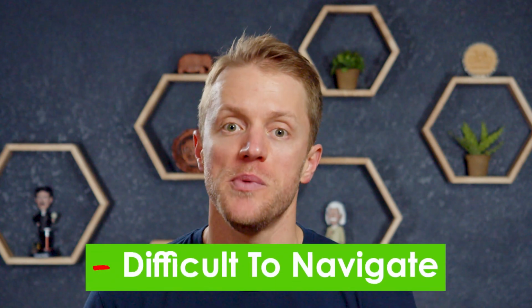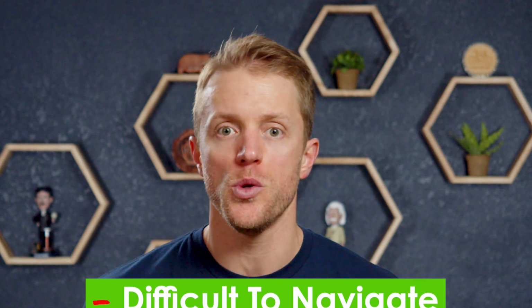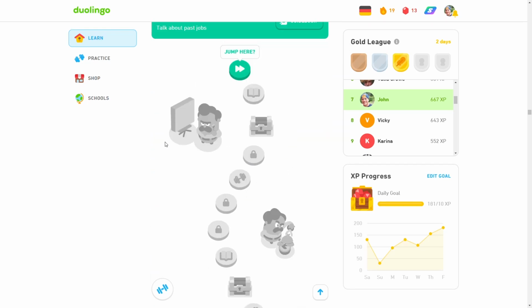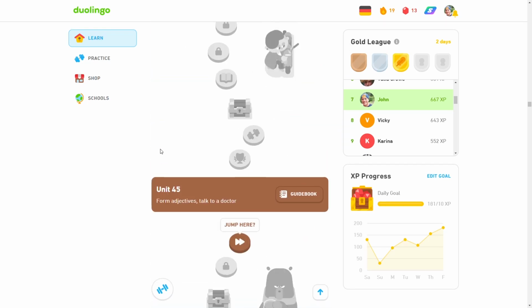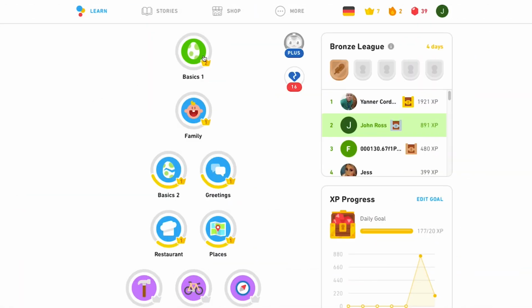The biggest downfall of this update in my eyes is how difficult it has become to navigate through this course. If you want to go forward or backward, you have to scroll for an eternity. Basically, you have to follow the new path all the way up or all the way down. The old Duolingo was not like this. The old user interface had easy to read lesson names and icons so you could tell exactly what each skill or level was about. Now, the issue with this has to do with going back to review.